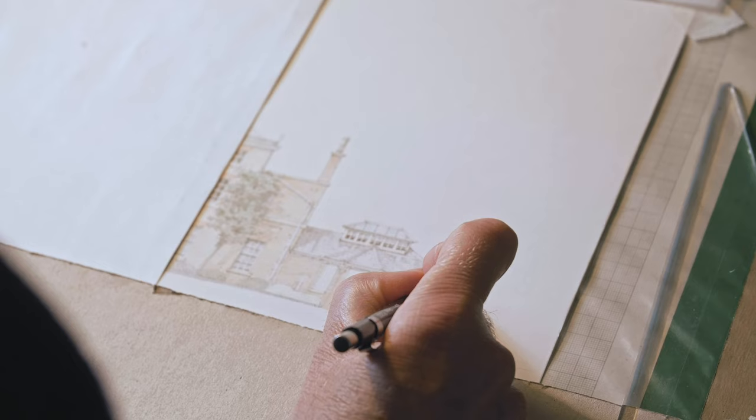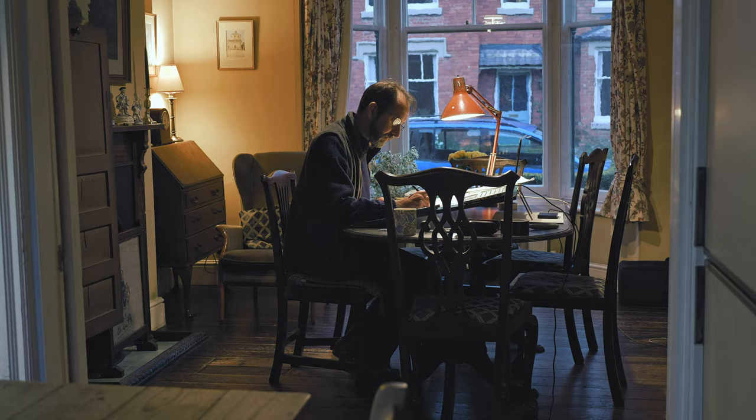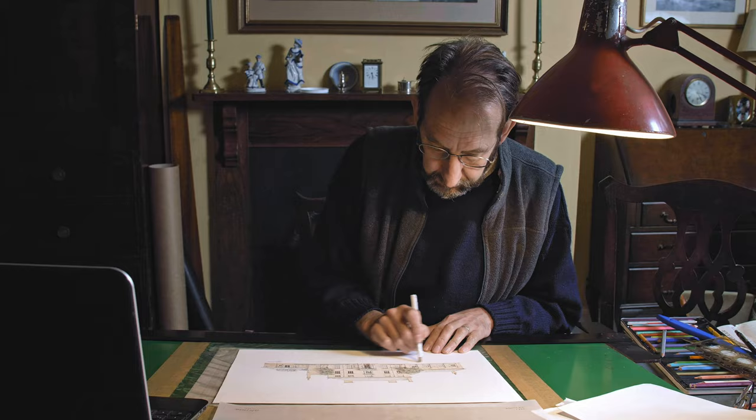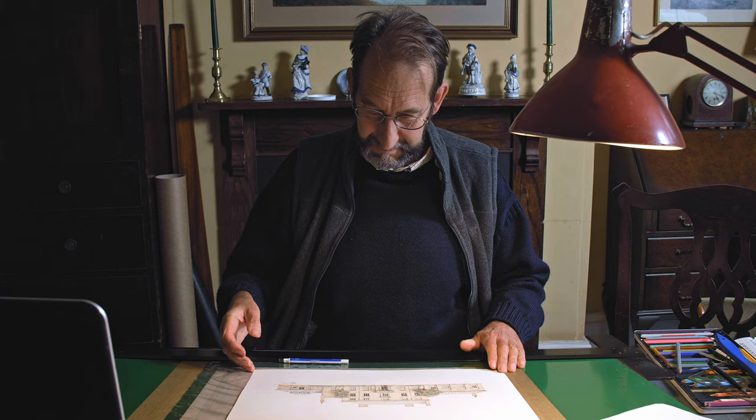All right. So I'm just in the last stages of this drawing, and just a few final bits and pieces. I'm just sharpening up the ground line. Once one has finished the drawing, I clean it up, put a couple of lines to define the actual area to be printed, and which the mount will follow. I sign it, and that's then done.